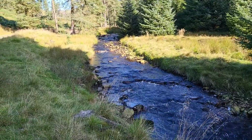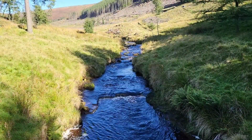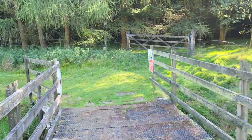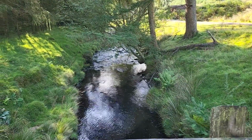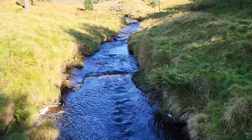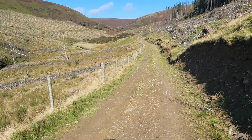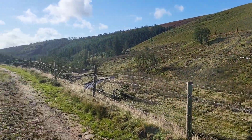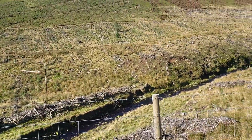And yeah, I know, same road again. Beautiful. Just beautiful. Look at this. This is all showing on the OS map as forest, but it's managed forest. I mean, they are replanting, but it did not stop a howling wind coming down through this valley, I'll tell you.